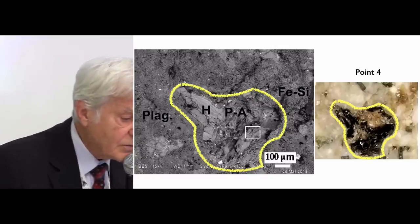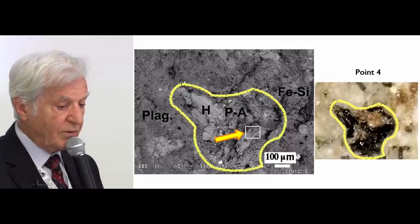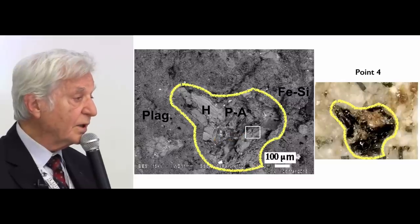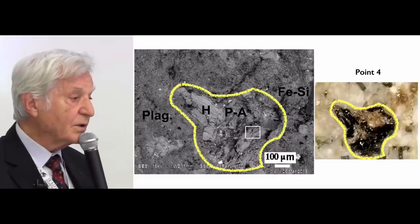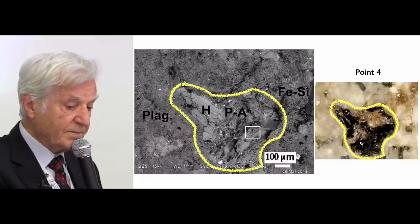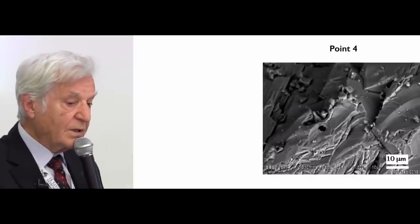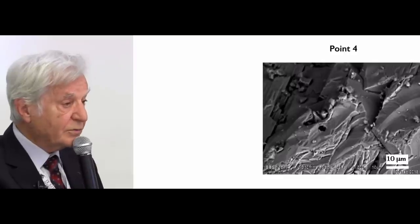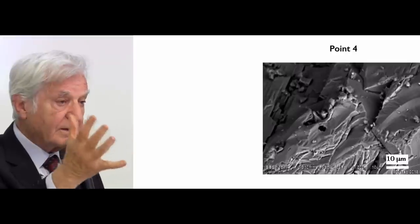FESEI is ferrosilicates. And in between, in the middle of that, we have something that does not correspond to any classified mineral from the optical microscope. And we will focus on it, and we'll get a great surprise. We get the surprise of having a totally amorphous element that looks like rubber, gummy, anything.